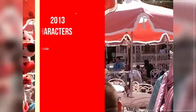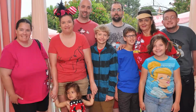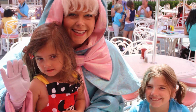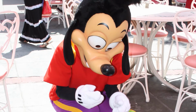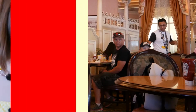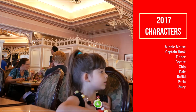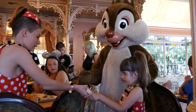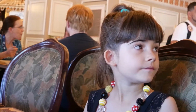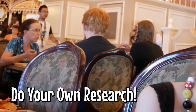Back in 2013, there was a steady stream of characters coming to the table, spending quality time with our considerably large party of 10. There were also a few more characters in 2013 than in 2017, with the tally coming in at 11 versus 9. A matter of contention in 2017 was that, despite having been seated for a considerable amount of time, only a couple characters had visited us. This wasn't completely unexpected, however, as upon researching customer experiences with character dining, it was not uncommon to find that others had encountered this situation before.